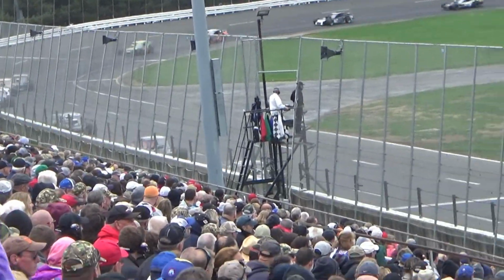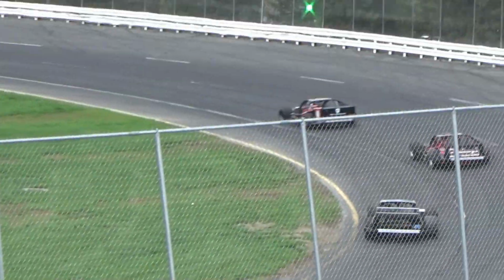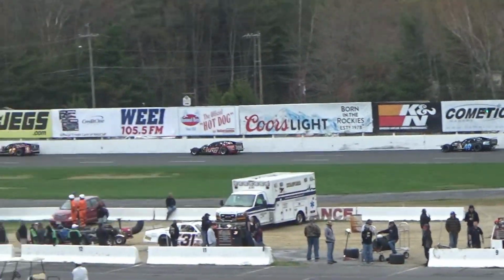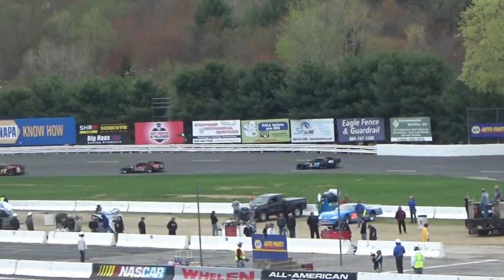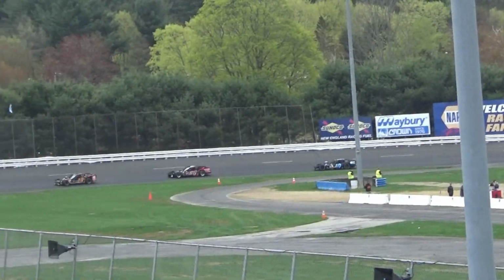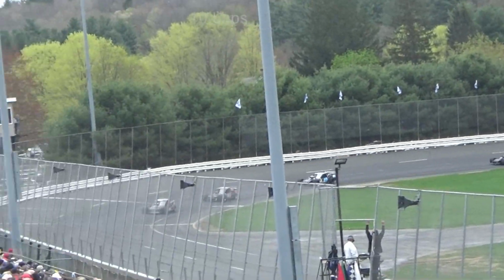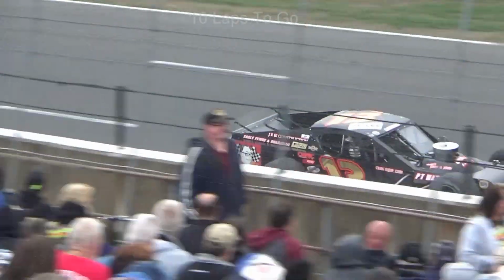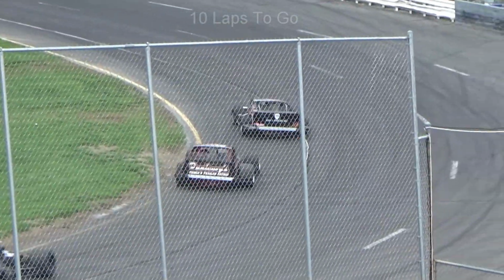Certainly does. Still, the fastest lap turned in this event was an 18.725, and that was by Keith Rocco with the number 88 car. Meanwhile, Dowling, going to try it again. He works some magic. The S&S Paving machine looks to the inside. Pennick slams the door. The white and gold car for two-time champion Rowan Pennick. 10 laps to go. 10 laps remaining in this event.